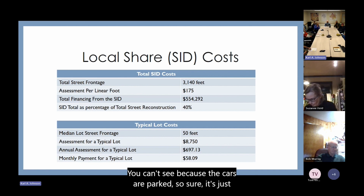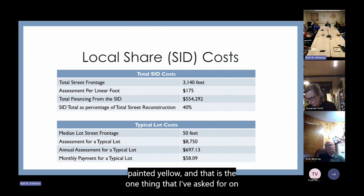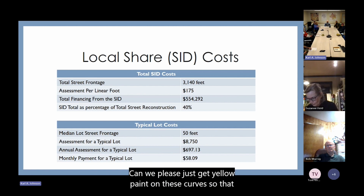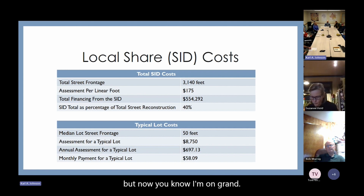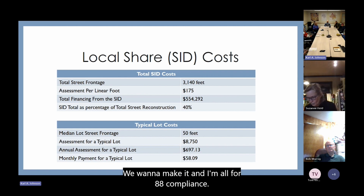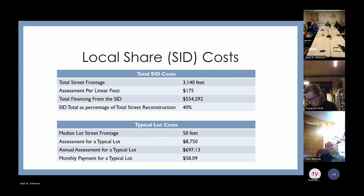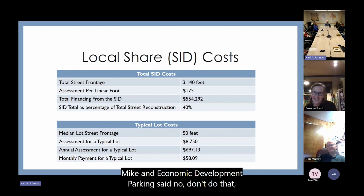So it's interesting to see the priority of having beautiful curbs all painted yellow. That is the one thing I've asked for on Wilson. It's a low-hanging fruit, low-budget item. Can we please just get yellow paint on these curbs so that people don't park right up next to the corner? And I don't even get an email back anymore. I feel like I haven't been listened to on one hand, but now I'm on Grand. I'm all for ADA compliance, absolutely, and curb painting, because we've experienced the lack of safety on Wilson in that regard. I was told that painting doesn't occur until the construction projects are over, which is a multi-year project. I said I'd take my own yellow paint down there, and Mike in economic development parking said no, don't do that, but it still hasn't been done.